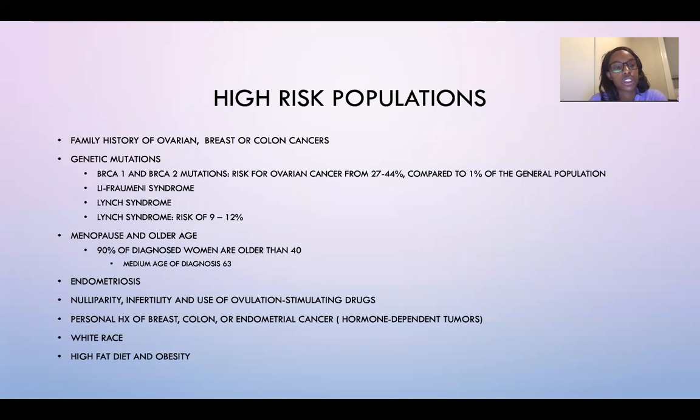Some high-risk populations that are at risk for ovarian cancer. Again, family history of ovarian, breast, colon cancer, genetic mutations, like we talked about before, BRCA1, BRCA2 mutations. The risk for ovarian cancer goes from 27 to 44% if you have a BRCA1, BRCA2 mutation, compared to the general population, which is only 1%. So that's a very big difference. The risk of Lynch syndrome is 9 to 12% of getting ovarian cancer.